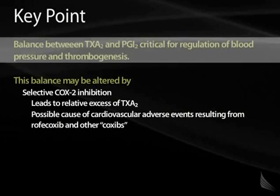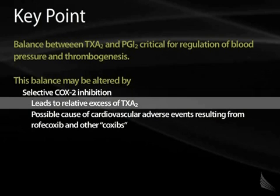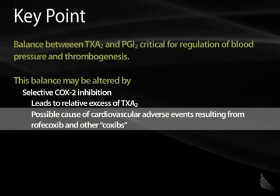This balance between thromboxane A2 and PGI2 can be altered by COX-2 inhibition. Blocking COX-2 causes excess of thromboxane A2, which is a COX-1 product. This is a possible cause of the cardiac side effects that we see in Vioxx or rofecoxib and other COX-2 specific drugs. As you may be aware, there was some recent controversy regarding these COX-2 specific molecules.